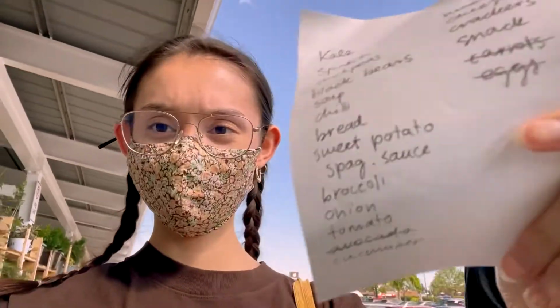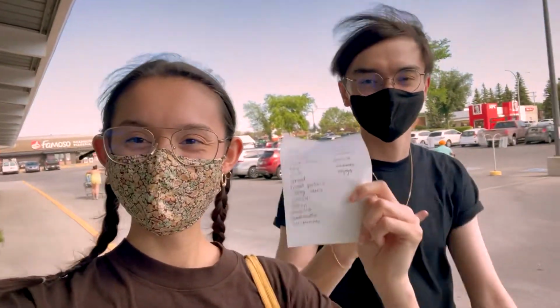So before you go to the store, plan your meals for the week, or at least have a loose idea of what they're going to be, so you can buy things efficiently and alleviate some of that stress of having to decide your meals on the fly.